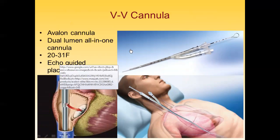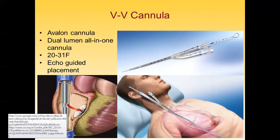Why is it so important that it has to be pointed at the tricuspid valve as opposed to just getting it into the RA? Well, it's not a circumferential opening. It's only on one side. So if it's not directed to the tricuspid, it's basically directed to the vascular wall. Well, you mix it too. Right, so you get recirculation.